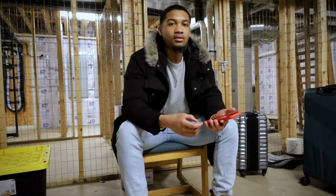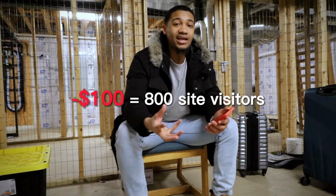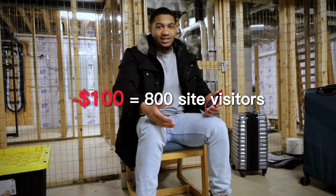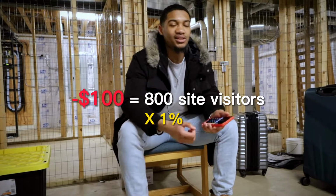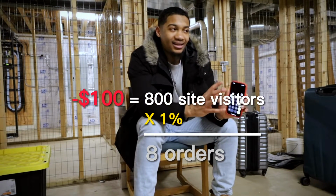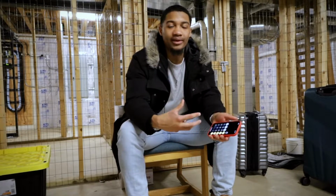Let's say you spend $100 to get 800 people to your website. But out of those 800 people, the average conversion rate for e-commerce, especially when you're running advertising and getting cold traffic to your website, is usually only 1%. So that means if you pay to get 800 people to your website, only 8 people are going to buy. So you basically spent $100 to get 8 people to buy, which you're going to make your money back. You're going to make a profit.